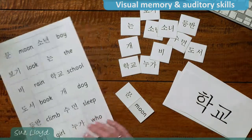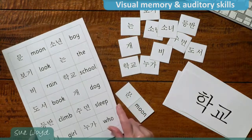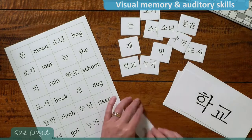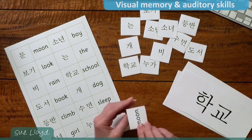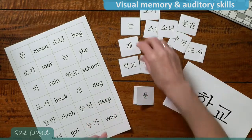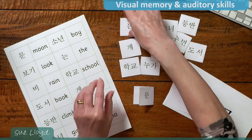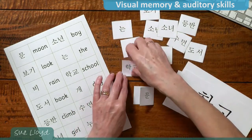Now, try downloading these words and learning them. Most people find it extremely difficult, so you just download it, fold it over, and then you can kind of test yourself. Moon, moon. Is this one the? Oh no, dog. Is this one the? Yes, that one's the. And is this book?